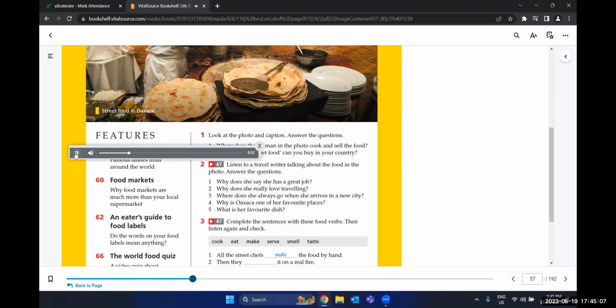5. Pasta. Yes. This is not yet cooked, so it's just dried pasta. 6. Chicken. Chicken. 7. Lamb. Lamb's so good. Lamb. Lamb. 8. Fish. 9.